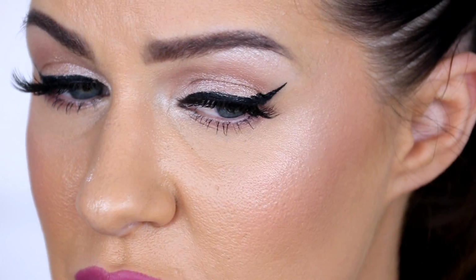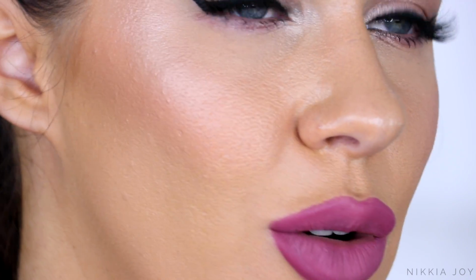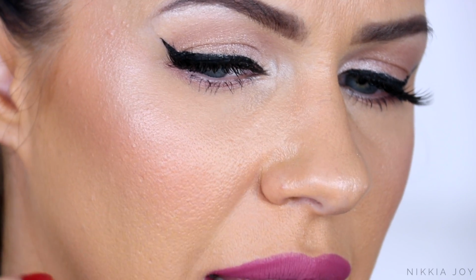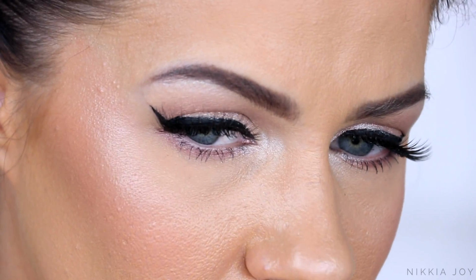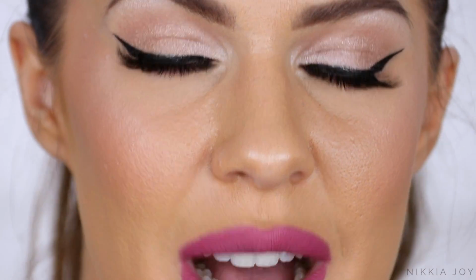Fair bit of oil through the T-zone for sure, but this foundation has held up. It has not separated at all. It looks perfectly smooth. You can't see it breaking up and the skin color showing through. It looks gorgeous. Let's have a little touch up and see how it goes.